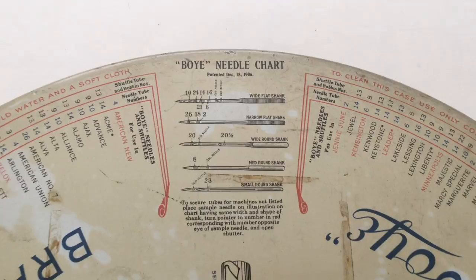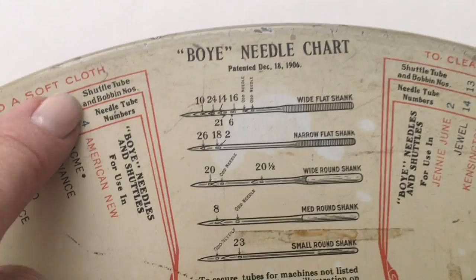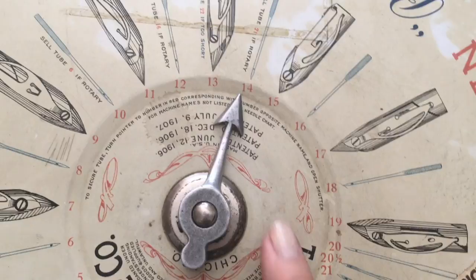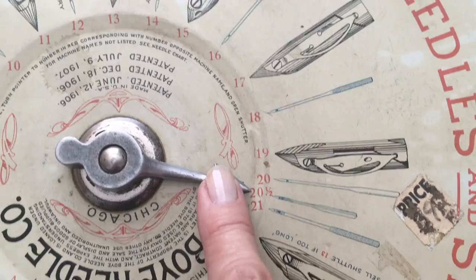The Boye needle chart is right here at the top, and then all the way around you'll notice there are two rows, one for the shuttle tube and bobbin numbers and one for the needle tube numbers. So you would pick out your sewing machine. They are alphabetical, and then once you knew the number, you or your dealer would come to the dial and turn it to whatever your needle is. Say it was a 20 and a half, that would be the Wilcox and Gibbs sewing machine needle.